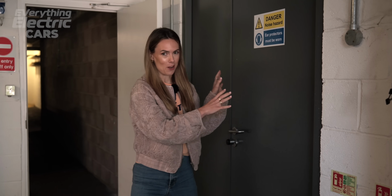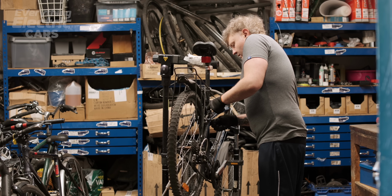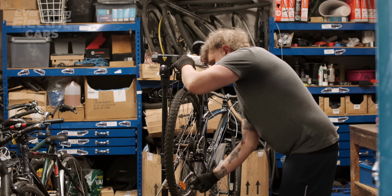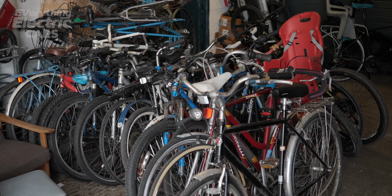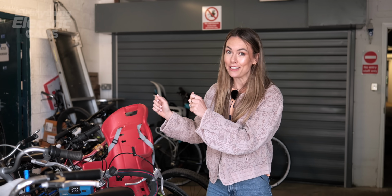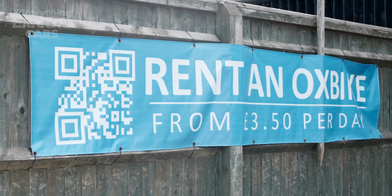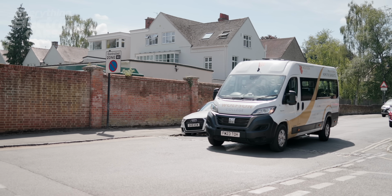So this is the plant room, but over here I need to point this out to you because there is a company on site here at Wolfson College called Oxbike, and they recycle and refurbish old bikes that are existing across Oxford. This pile of bikes here is a tiny, tiny fraction of the total number of bikes that they're refurbishing and recycling. There is a huge pile of them way over there. But I think it really points to the fact that supporting local businesses, ensuring that students can move around the city in an affordable and sustainable way. And as well as Oxbike, they also have an electric minibus available to students as well.